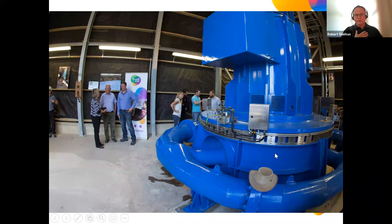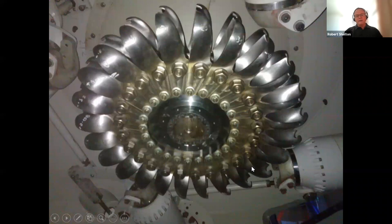This is just a view from underneath of the Pelton runner. So you can see here the four jets, 1, 2, 3, 4 jets, and the runner. So the water hits the buckets, splits the flow, and the flow then drops into this void underneath, and that spins the runner, which spins the shaft and the generator. These were running at 750 and 1000 RPM, which is a fairly reasonable speed for a Pelton machine.